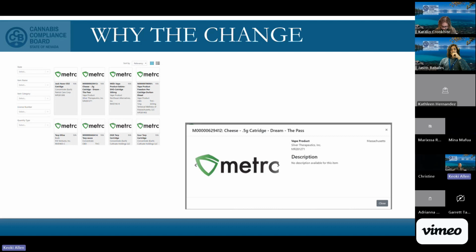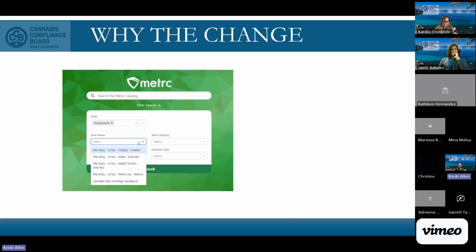And for clarification, just like the test results follow the source package into the child packages, it's going to work the same way on the website. So whatever the test results are for that particular package, they will be able to pull it up and identify that package or that production run that they have in their hand. This is just another screenshot showing the item name and how they can download. They will have the item category as well to search, and that was just the search menu and the item catalog.